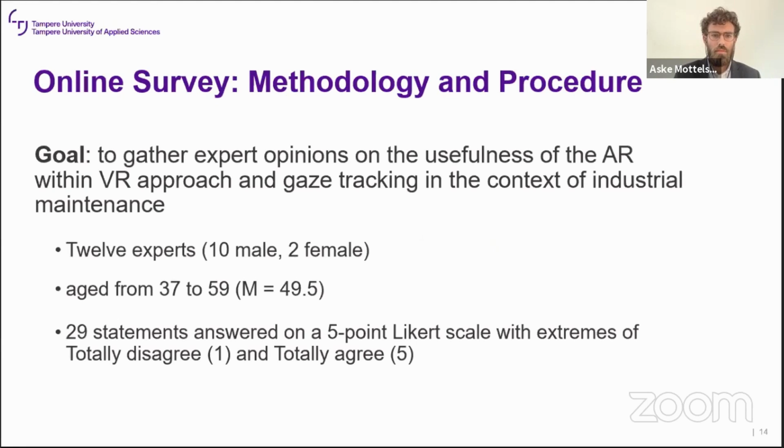After the iterative study, we utilized digital content from the system and created a digital survey with the goal to gather expert opinions on the usefulness of the AR within VR approach and gaze tracking in the context of industrial maintenance. The digital survey consisted of 3 parts and included textual descriptions with videos, open-ended questions, and 29 statements answered on a 5-point Likert scale. 12 experts, 10 male and 2 female, participated in the survey.